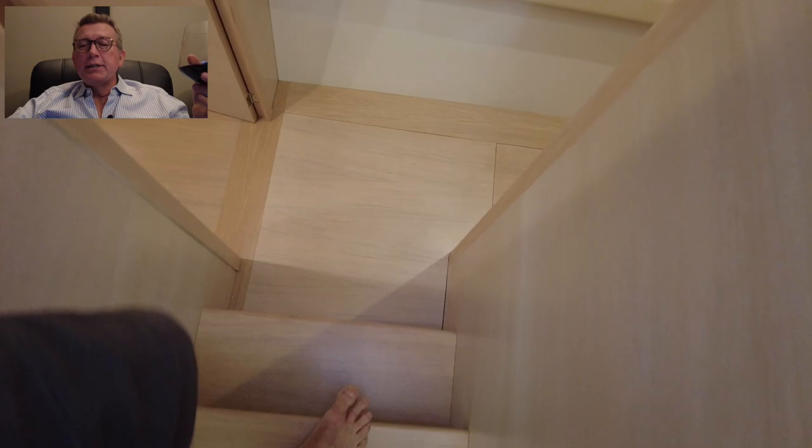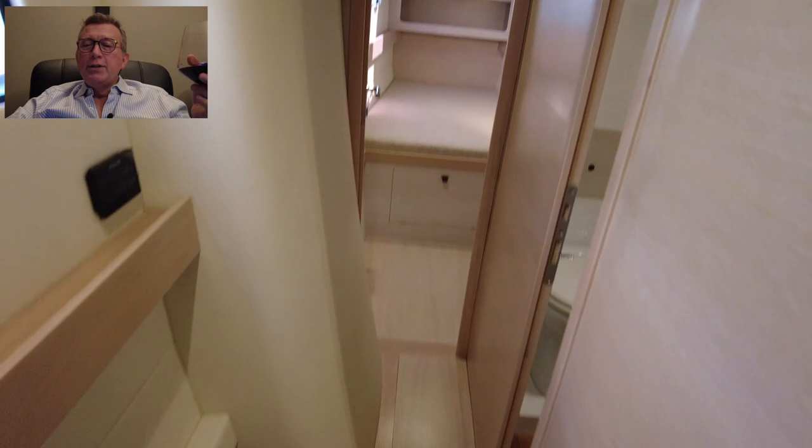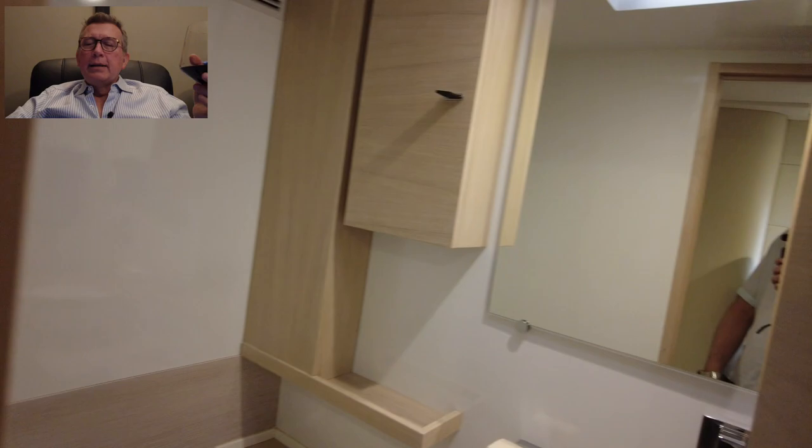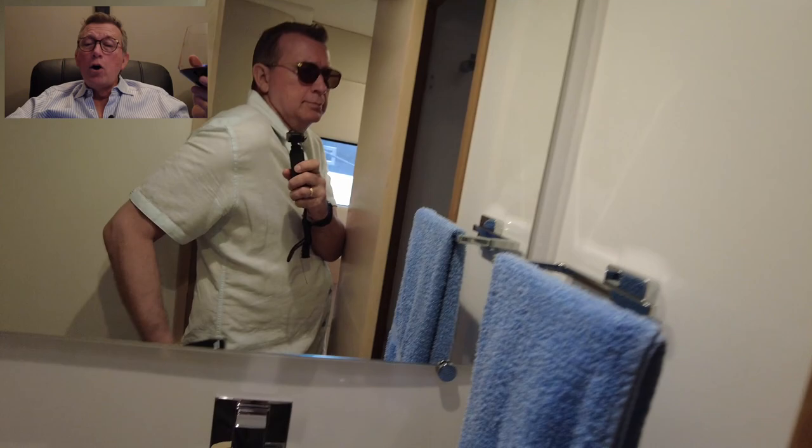Let's head down. We're into the port hull here. And looking forward, you can see the daggerboard case there and the forward berth. Again, in a cruising or in a performance liveaboard catamaran, which is probably what this mostly would be used for, or for long projects, so veritably liveaboard, I don't know why they bother with a third cabin that's so tiny in the bow of one of the pontoons.